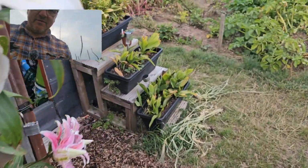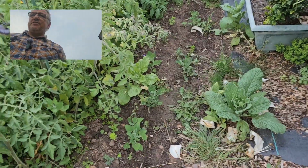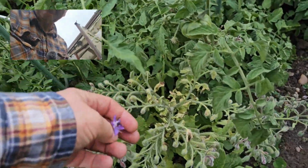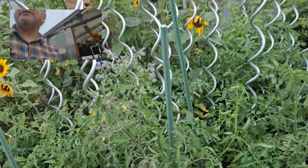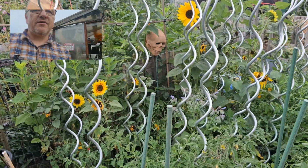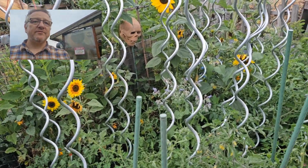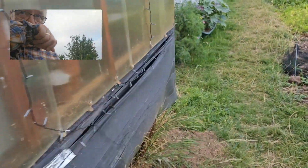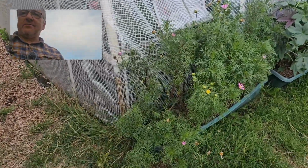Okay. As you may have noticed, everywhere I've got borage, these little flowers growing everywhere. So starflower or borage gives out a lot of nectar, so the bees absolutely love them. Right, so let's step round. As I say, we've got another cosmos trough here.